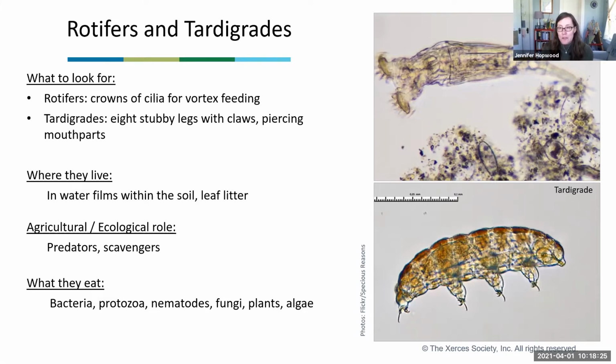Both of these groups scavenge for food and eat smaller soil life like bacteria and protozoa and nematodes as well. And both can enter a state of suspended animation when their water film dries up in the soil. Tardigrades especially can be very long-lived in this state, not just weeks or months, but years, potentially up to 30 years or more. And so this cryptobiotic state can be really valuable. As seasons change, tardigrades lose water in their body and just slow down their metabolism to an extreme level.